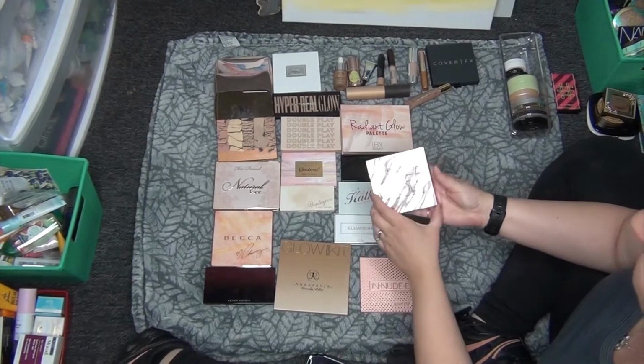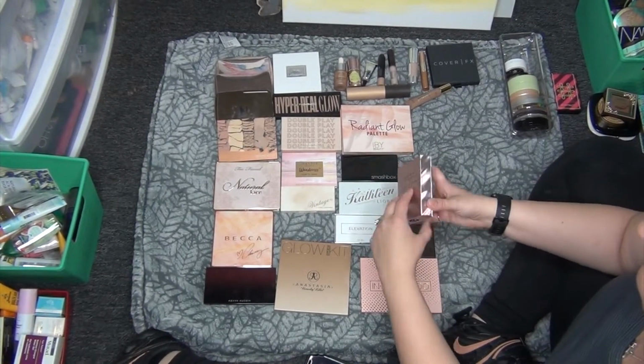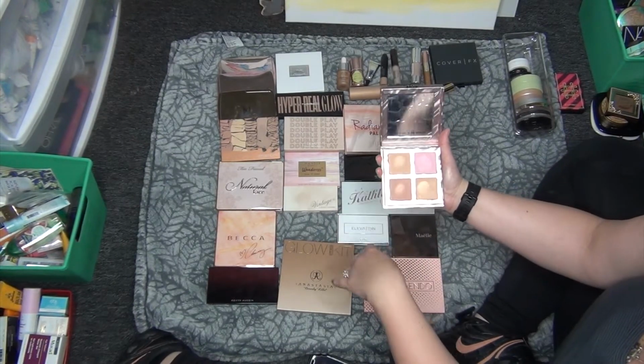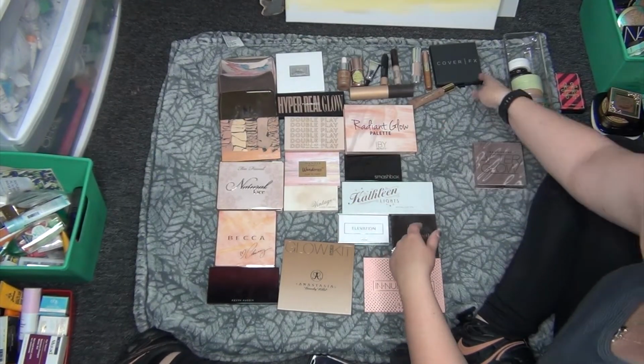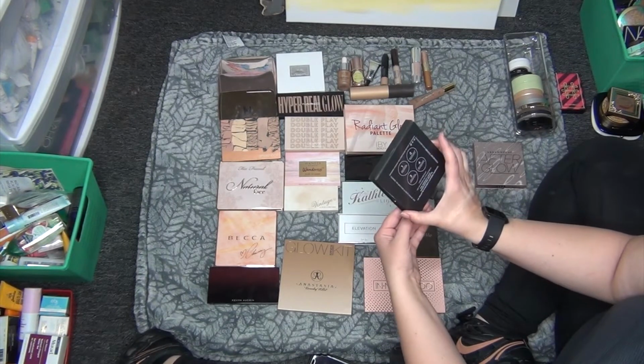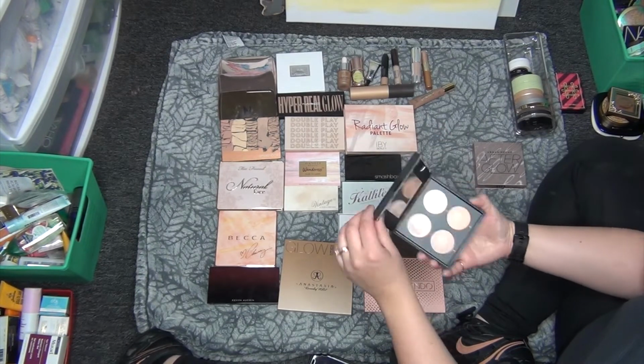First palette is the Urban Decay Afterglow palette. I got this on Hautelook maybe? It's just got four highlighters, different shades. Haven't really used it much, I will though. Cover FX, I got this one on sale. This is in Celestial and Moonlight.